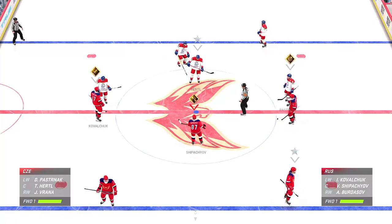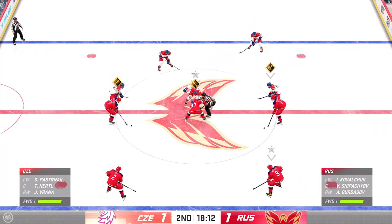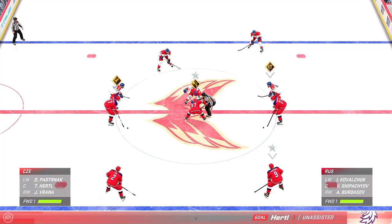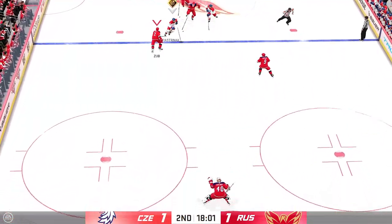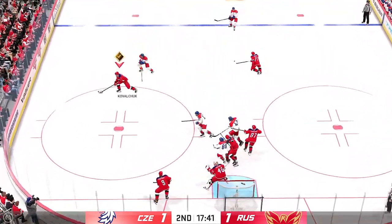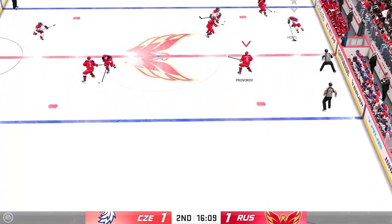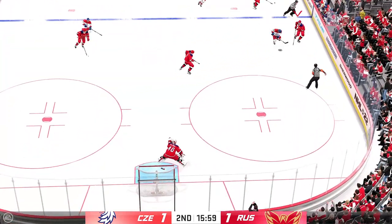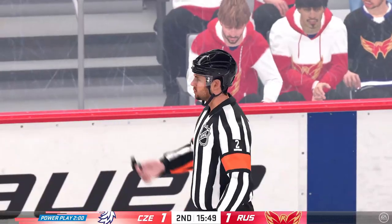Czech Republic's even things up here to start this second period. Nobody seems to be able to get the upper hand here. I've been really impressed with how well played this has been. Well, that's one way to win the draw as he skates away with the puck after the two centers were tied up. Russia's got control of it now from their own end. Hurdle swooping in on the attack. And a delayed penalty coming up as he got tripped up.